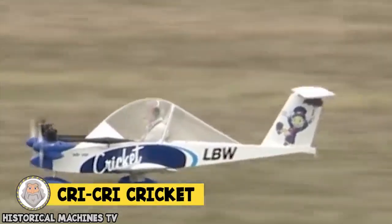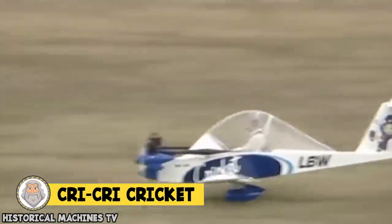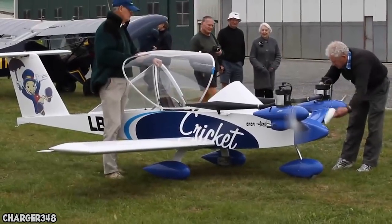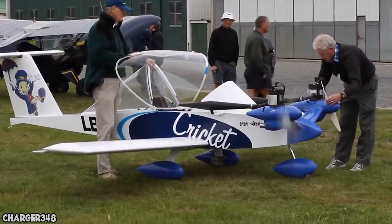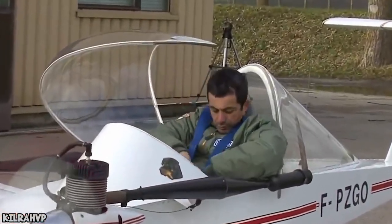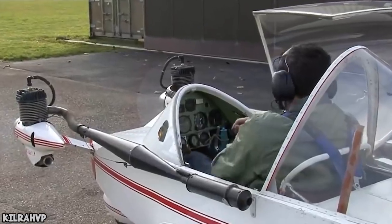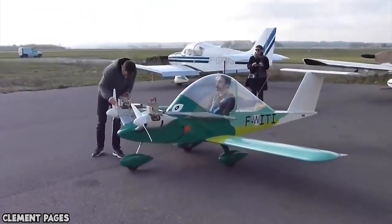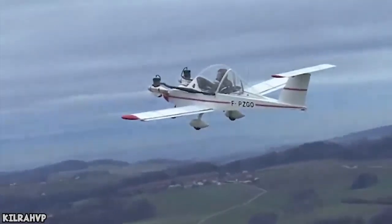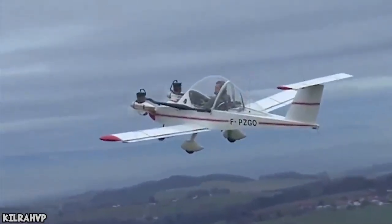Cri-Cri. Well, this is a whole load of fun in a small package. Also, the name, Cri-Cri, is pretty whimsical. The Cri-Cri gets its name from the sound a cricket makes, according to the French language. It's a tiny homemade electric battery-powered airplane. The plane has 4 LiPo battery-powered 15cc motors. This allows the plane to reach a max speed of 162 miles per hour during flight.